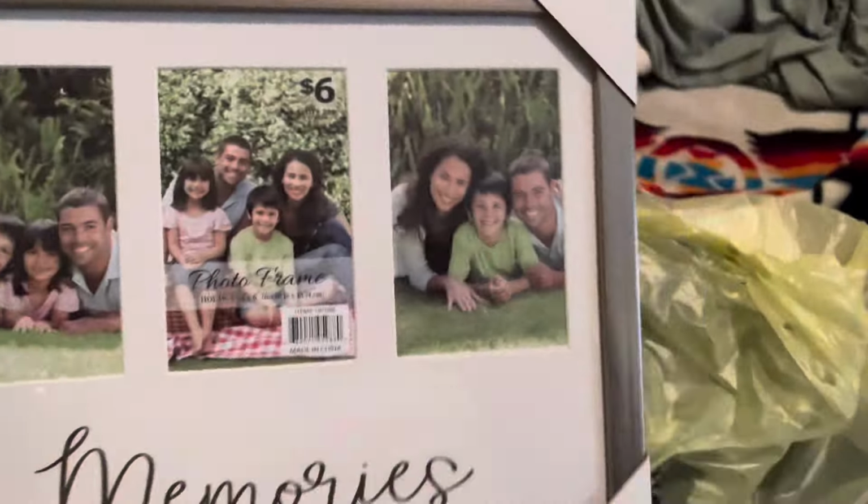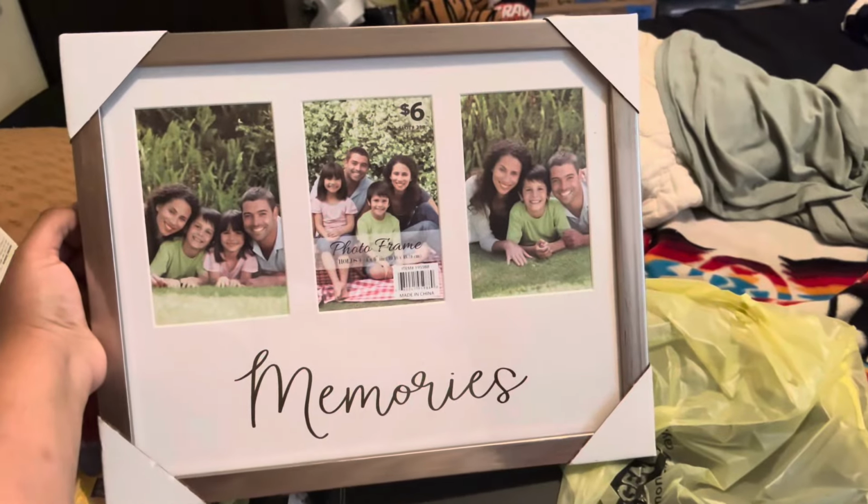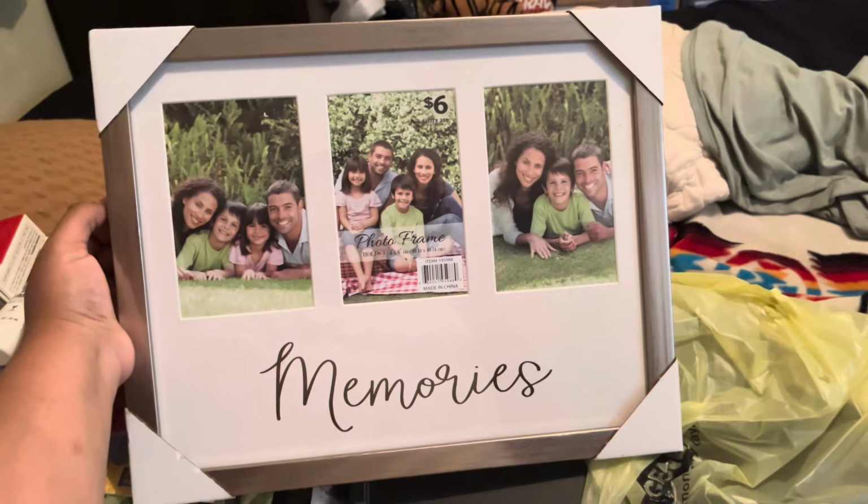Let me show you here. This is a new picture frame that I scanned today at another store that I've never been to before. And it is this beautiful. Look at that. Such a beautiful frame.